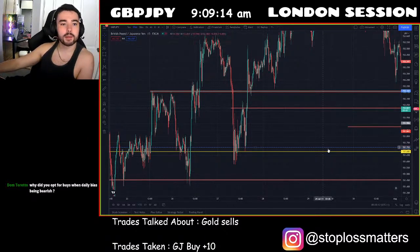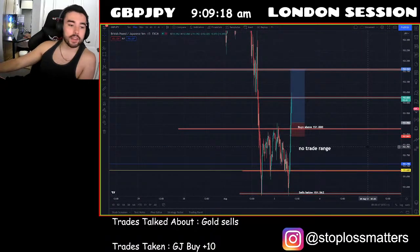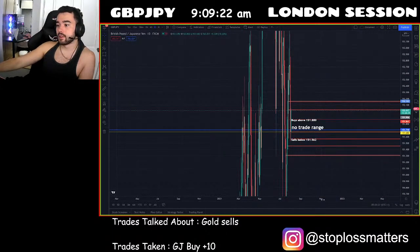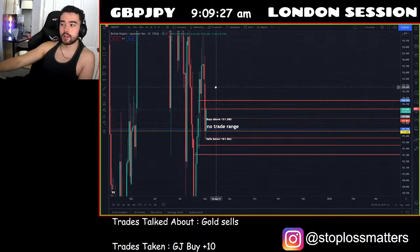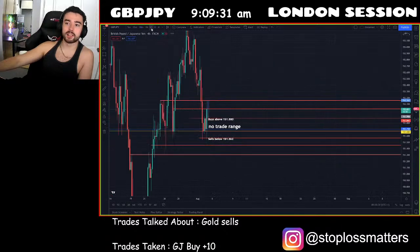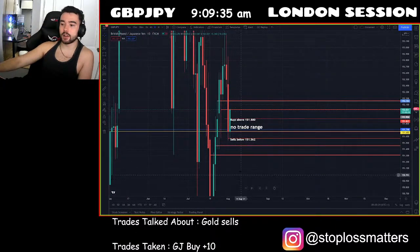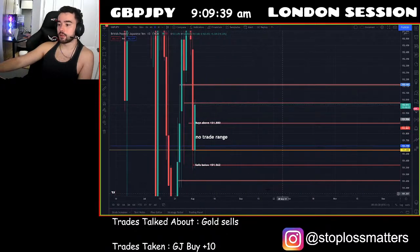Why did you opt for buys when daily bias being bearish? Was it at the time? No, it wasn't. I think you mean the last daily candle, right? So do you mean the candle before today here? Yep, so obviously the last candle before was bearish, but I'm looking at today and where we are in this session. And you can see that the daily, when I got in, so I got in 9-1 here. So let me just zoom in here.